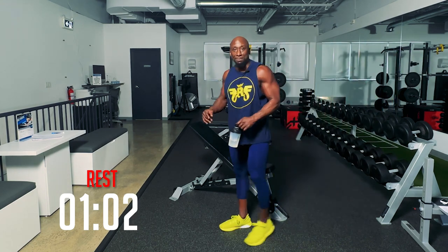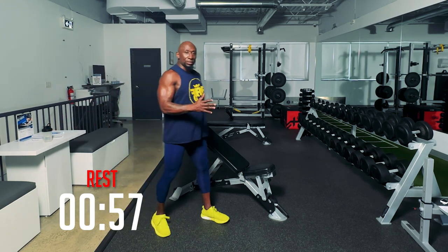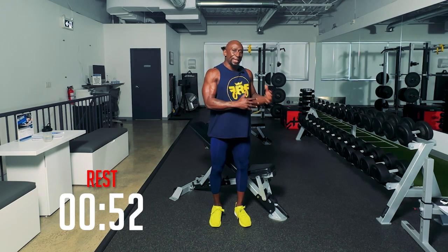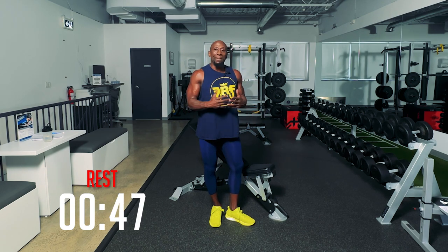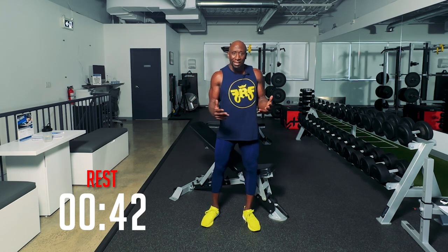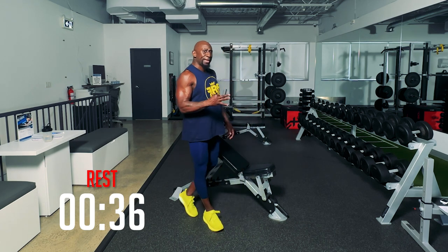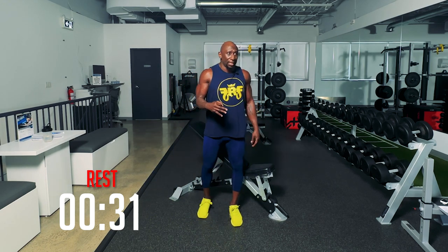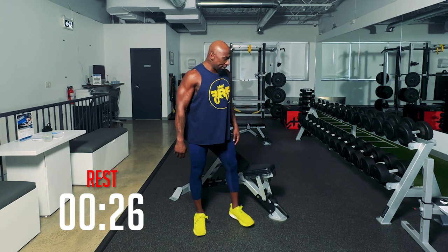So our six reps, that represents mechanical tension, right? When you train with heavy weight, that gives you that mechanical tension. The second exercise represents muscle damage, right? It's like hypertrophy training. 12 reps, you know that rep scheme in hypertrophy training. And then the third exercise is just metabolic fatigue. So that's why it's gonna take a little bit longer to get through the 25, specifically because it's body weight.